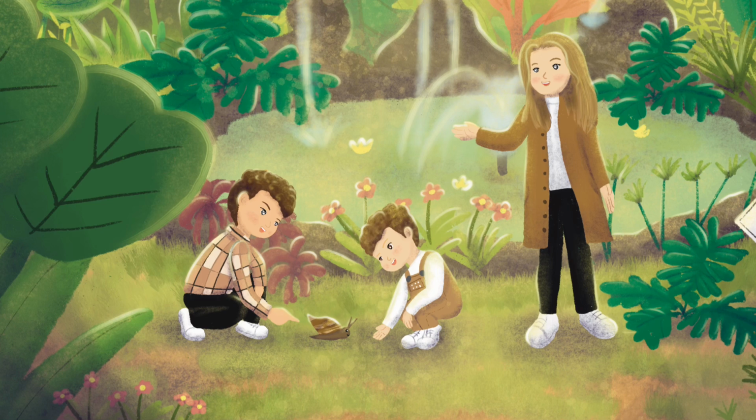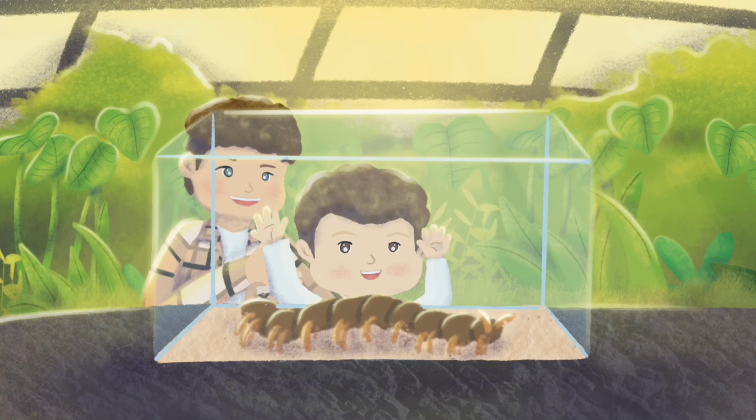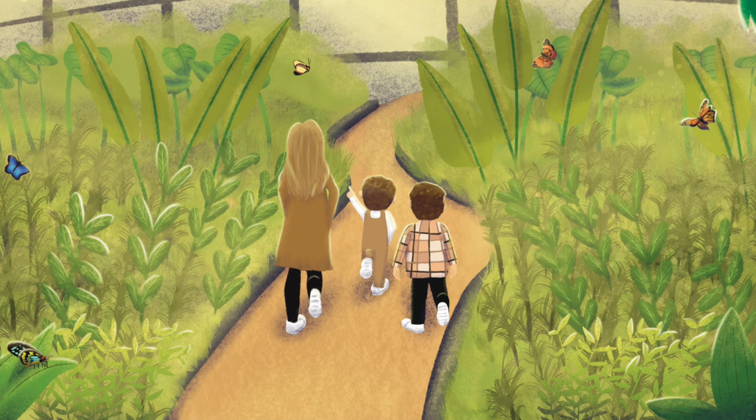"Look at this," said Lotan. Centipedes! They were crawling around in a case. Matteo liked looking at them, but he was quite glad that they were behind a window because they were very wiggly and fast. Mummy said, "Come on, there's lots more to look at." "What's next?" They ran along and Matteo suddenly stopped.